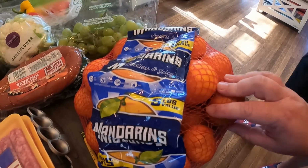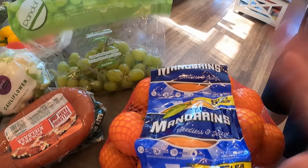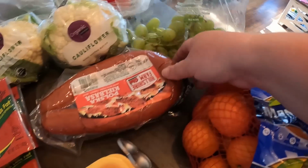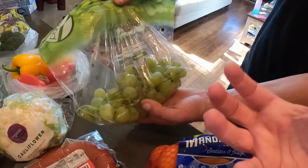He absolutely loves those. This will be an unfortunate one that we just always have to have. We're never going to be able to grow even more when it's not in season. Grapes, those are for Raylan. Yeah, look at this. That's all there.